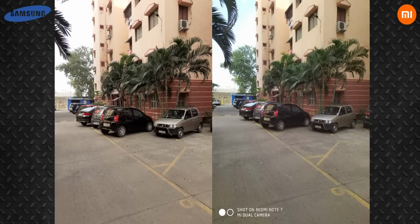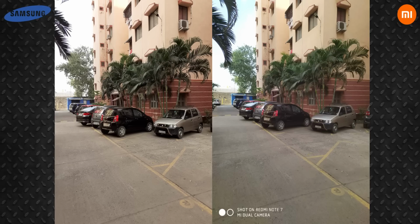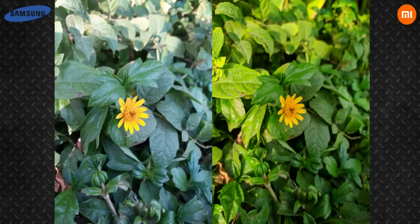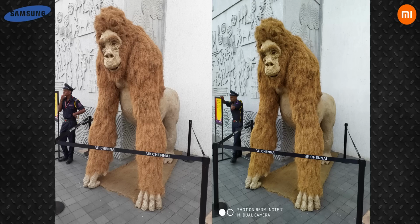Color accuracy is actually a hit or a miss on both phones. Here the M20's image is too warm, a little too reddish, and here it's a bit too cool or bluish. While in these comparisons, the M20's color reproduction is actually better and more accurate.